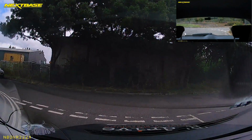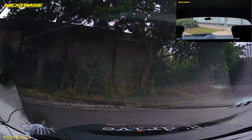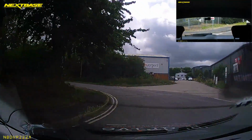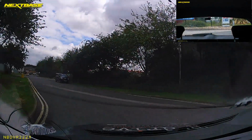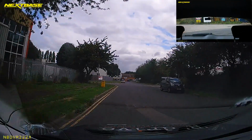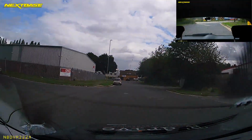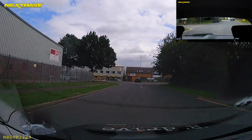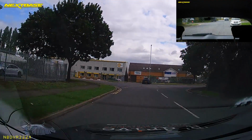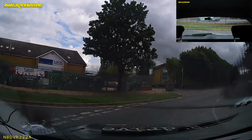So as we're coming out of the test centre here, really make sure that you get effective observations each way before pulling out onto the main road here. And this is actually an industrial estate, so you do need to be very careful of any HGVs and lorries driving around these bends here. This one in particular, as we come up here, if they're coming round the corner, they are most likely going to be using some of your side of the road, so you do need to be very cautious as you approach this corner here.